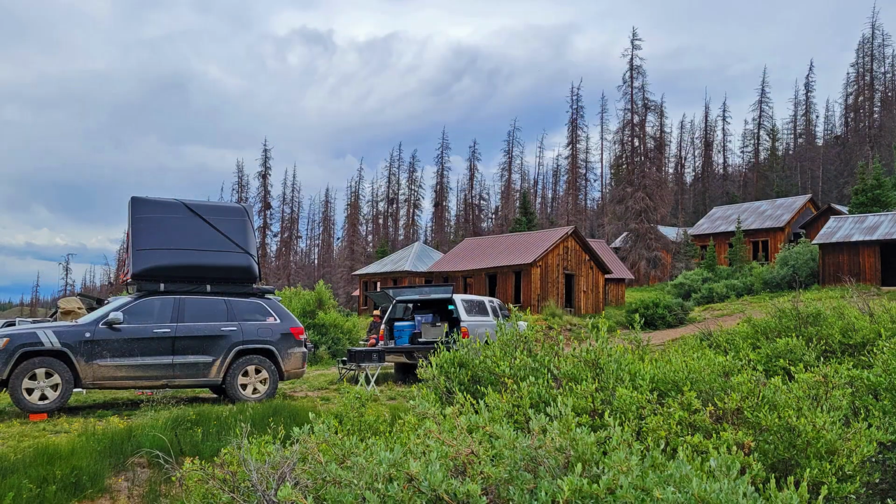Along the road to Cinnamon Pass is a nice detour to the ghost town of Carson, and that was an overnight stay. Again, the summer thunderstorms were rolling in, and there was a heck of a light show from that.